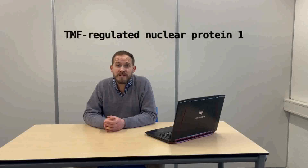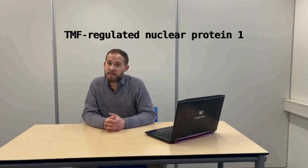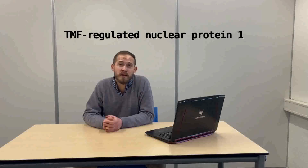A recent study shows the protein TRNP1 co-evolved with cortical folding in mammals. So what is this protein and why is it important? TMF-regulated nuclear protein 1, i.e. TRNP1, plays an important role in cortical folding. It shows that TRNP1 does not significantly correlate with brain size, but it does significantly correlate with the gyrification index. The rate of protein evolution of TRNP1 correlates with gyrification in mammals, and the activity of the regulatory element of TRNP1 co-evolves with gyrification in catarrhines.